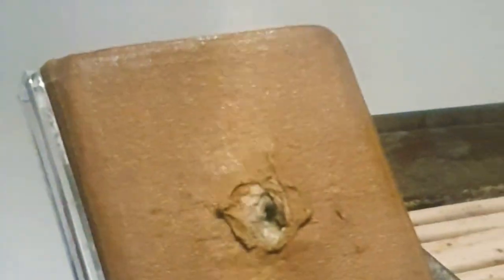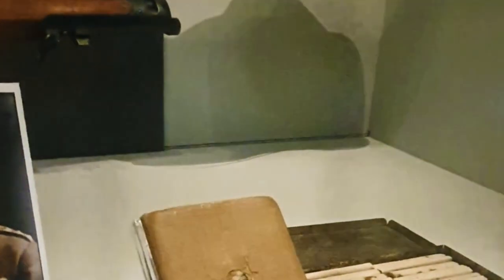So this is the bullet. No, it's not a bullet, it's shrapnel from a bomb explosion. Oh, it's from the bomb explosion. It hit the New Testament instead of going into his chest. Oh my god. It saved his life. So he kept it for the rest of his life. Wow, the Bible saved his life.